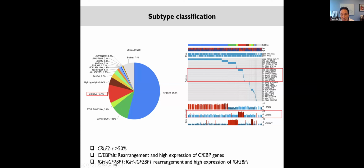Again, you can see on the oncoplot, there are a myriad of genomic abnormalities involving different members of the CEBP gene family. The majority of them are actually CEBPD, either rearrangement of IGH or some other intrachromosomal abnormalities. And then we do have cases with rearrangement involving CEBPA or CEBPE. The result of that is overexpression of different members of the CEBP family. Here I'm specifically showing CEBPD overexpression. Cases with rearrangements or enhancer hijacking events involving this gene had massive upregulation of its expression compared to the rest of the cases.